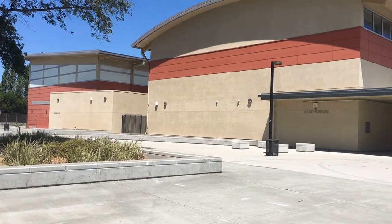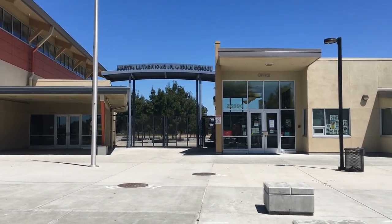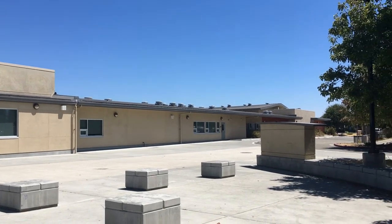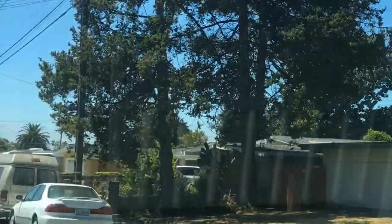And this is the newly rebuilt Martin Luther King Jr. Middle School. It does serve grades 6th, 7th, and 8th. And the address is 26890 Holly Hill Avenue in Hayward. So let's get on with our tour.